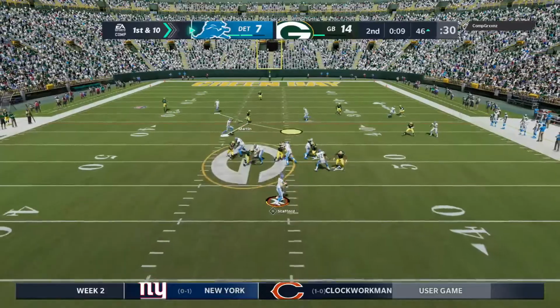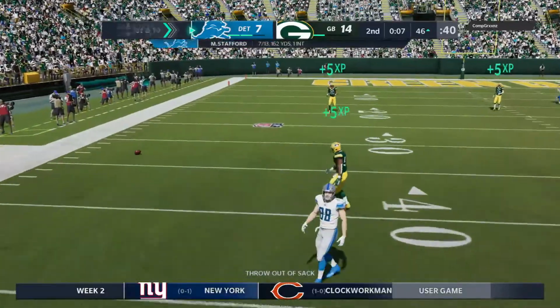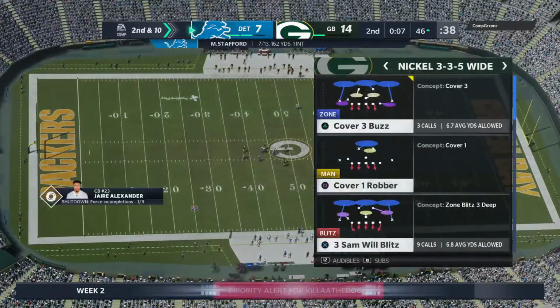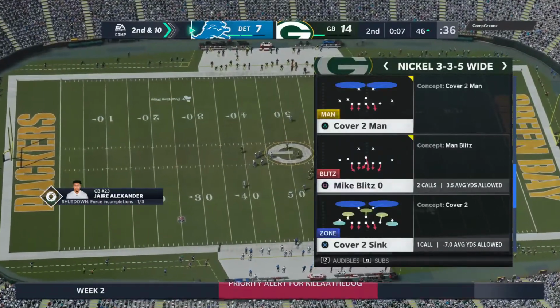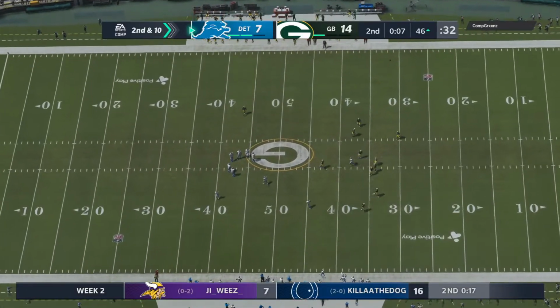Stafford on first down. And that is incomplete. 7 seconds remaining. The intended target, T.J. Hockenson. And that'll bring up 2nd down. It's 2nd down and 10.